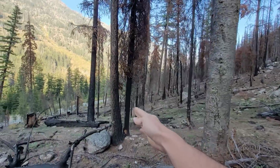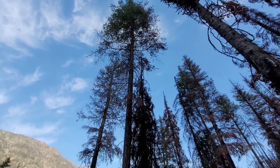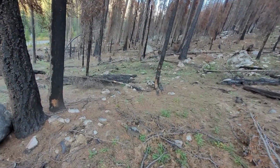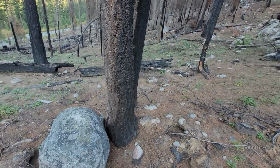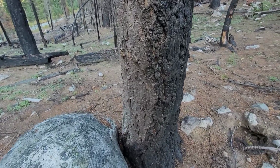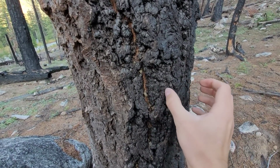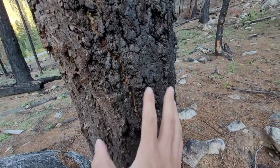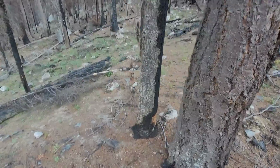Even this one right here, which still is, for the most part, green up there, probably won't survive it. It is a possibility that the dead bark will fall off, like you already see forming here. You see in here the sap coming out. It's possible this dead part might fall off because it's already trying to heal. If this falls off, it'll try to start healing over that like any other injury.